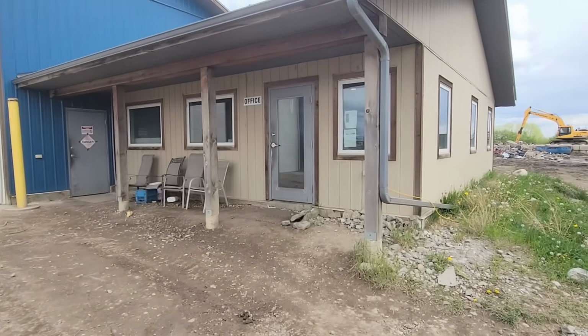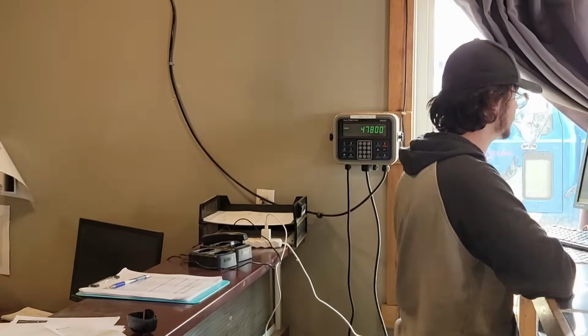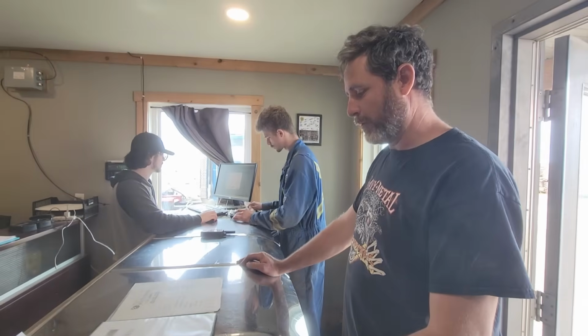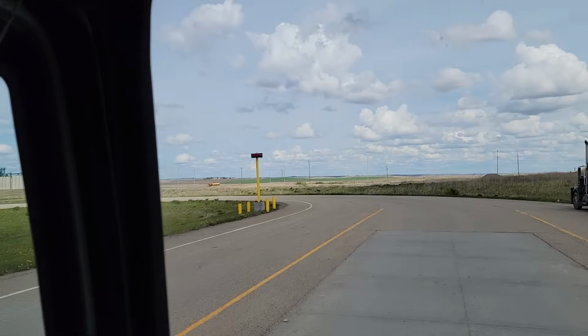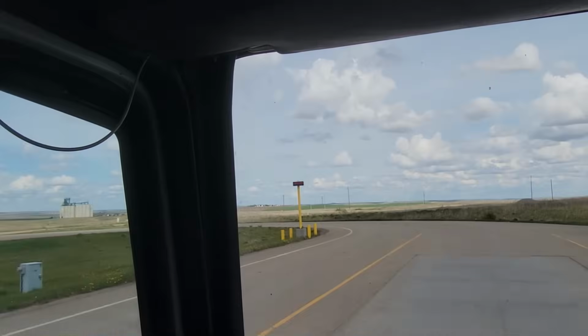Go do a weight check. Can get you a sign? Didn't have the first weight, but oh well. We'll put it up on the screen. Well, this sucks. Scales are broke. So we'll have to wait till this truck and do a proper weight later.